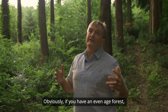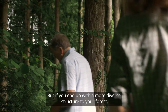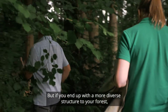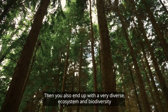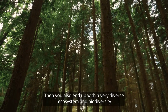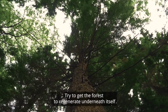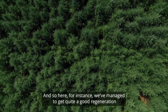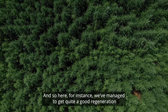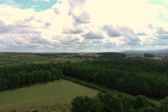Obviously if you have an even age forest, you've only got one structure and one ecosystem, but if you end up with a more diverse structure to the forest, so you end up with some area which is 10, 12 years old, some at 60 years old, then you also end up with a very diverse ecosystem and biodiversity and structure to the forest. Try to get the forest to regenerate underneath itself, what's called continuous cover forestry. And so here, for instance, we've managed to get quite a good regeneration of beech and fir and Douglas fir underneath the existing crop.